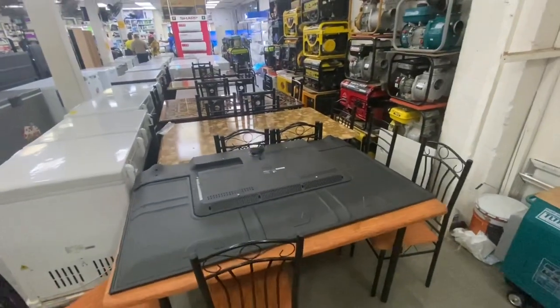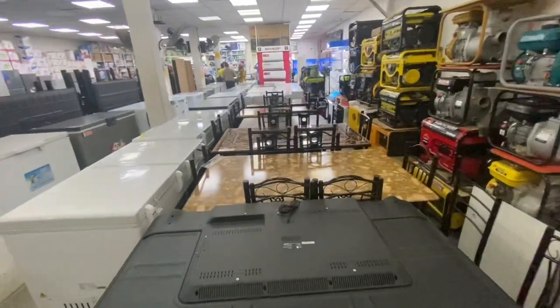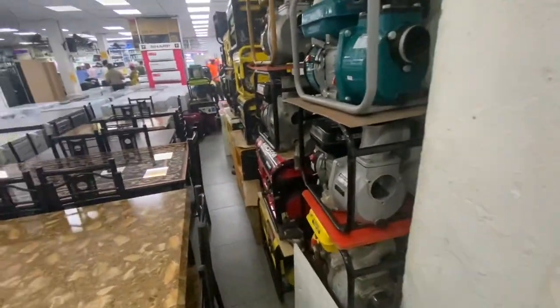So today, I am downtown Monrovia in an electronic store, precisely Electro World here on Randall Street. I specialize in different kinds of electronic products. So let's take a walk through the store to see some of the products they have here. They also have Daniron chairs. This is the store.